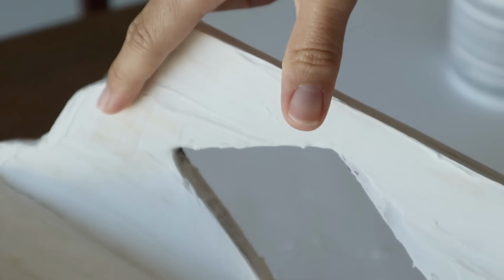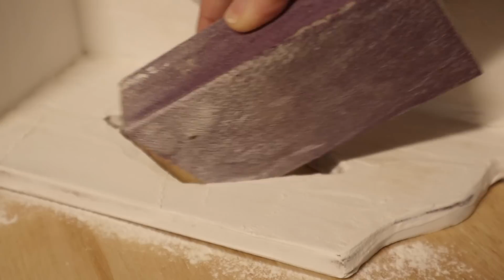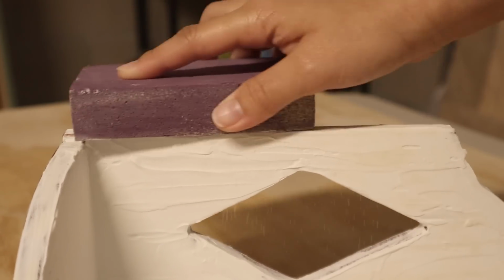Whoa, do you guys see that? I've never had this happen before. This joint compound hack has quickly become one of my favorite ways to really transform any piece because it gives such a beautiful stone-like finish.